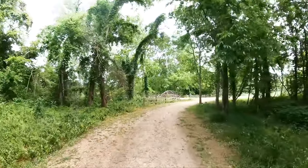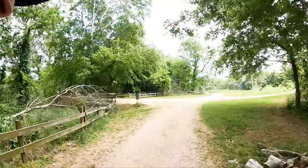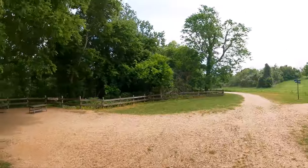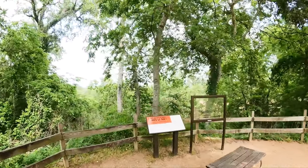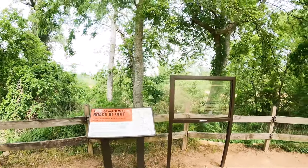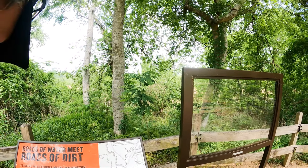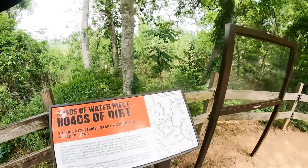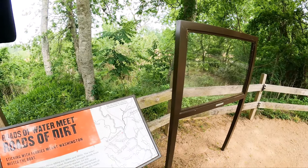I find it kind of fascinating how much of an impact the Brazos River had on Texas. The Brazos River was Washington's lifeline. The town was as far up the river as boats could reliably travel.